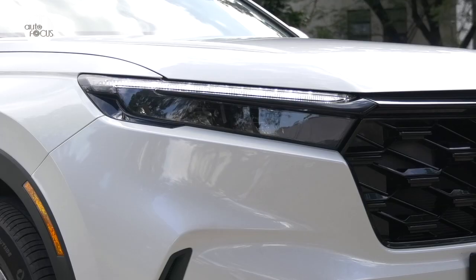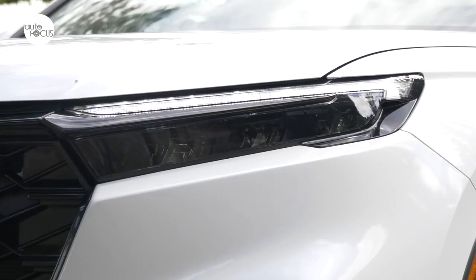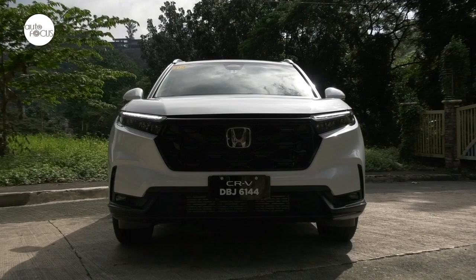One can adjust the headlight beam elevation manually on the CR-V VX and the V Turbo, while the top-of-the-line RS e:HEV features auto leveling function. The VX Turbo and the RS e:HEV feature a piano black grille, while the V Turbo is differentiated by its high chrome grille with chrome bar.